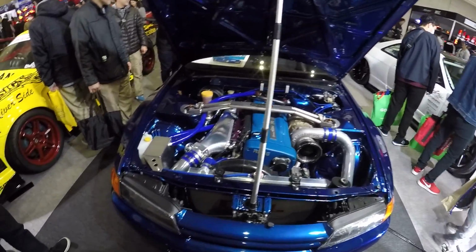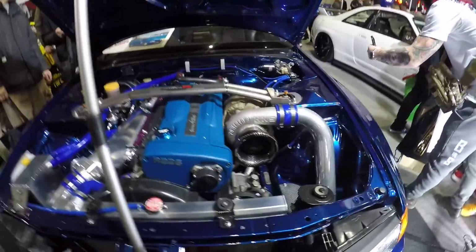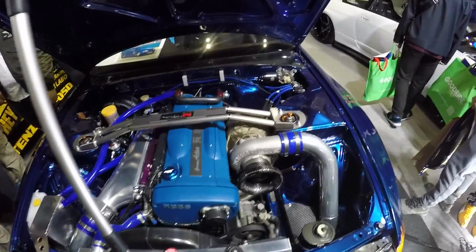Man, this 32 looks baller. Hypertune intake manifold running huge T51R HKS turbo. This thing would sound so cool. Really clean engine bay too.